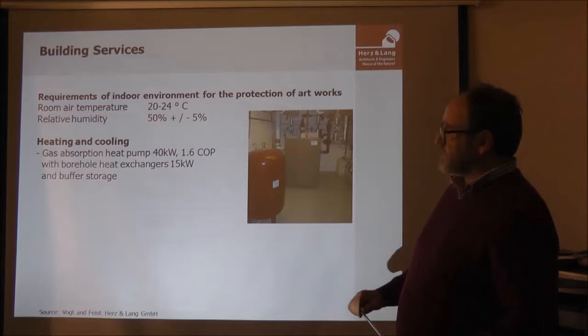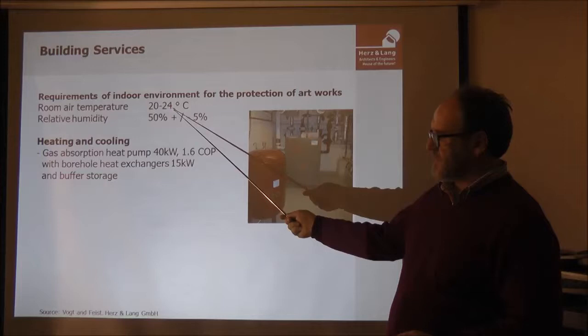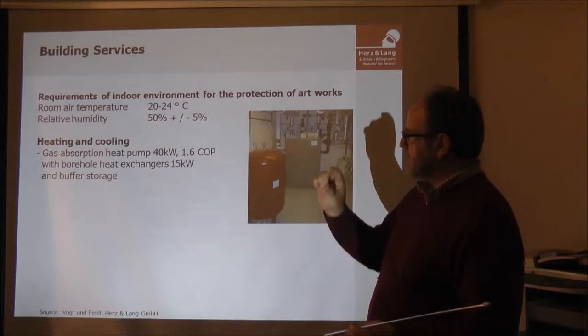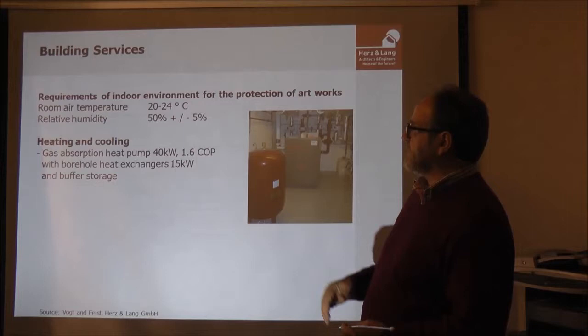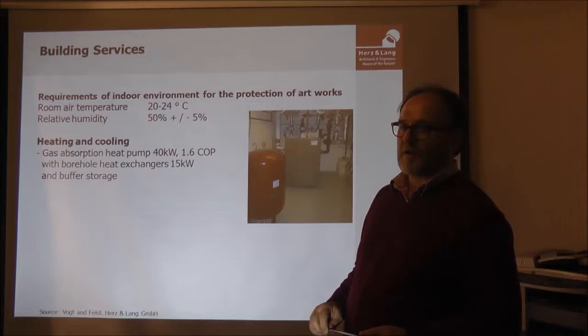The technology of a museum is very complicated because in museums the room temperature, 365 days a year, has to have very little difference: 20 to 24 degrees all over day and night and the year has to be ensured. And the humidity also 50% plus or minus 5%, and this is very difficult, so you need very good equipment.